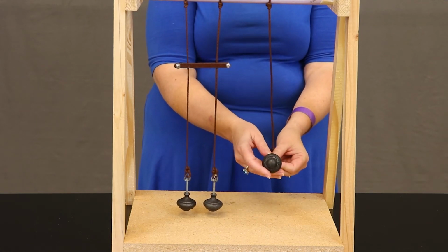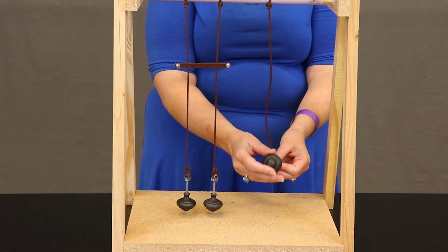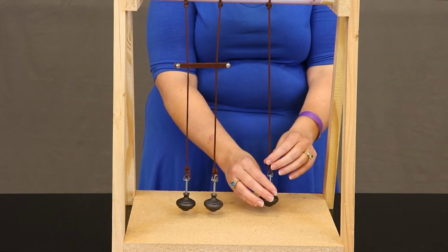My husband and I remodeled a kitchen, and these are just the handles off old kitchen doors.